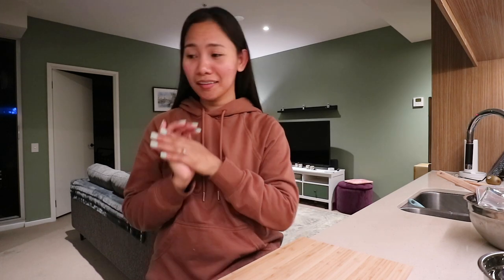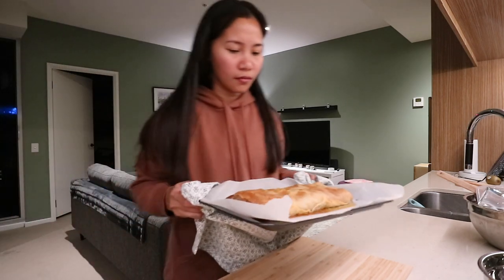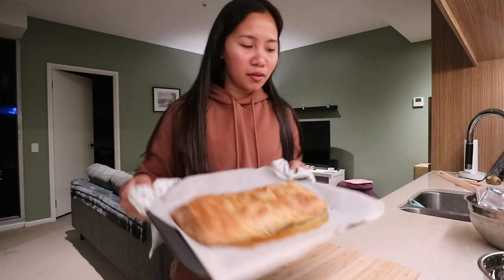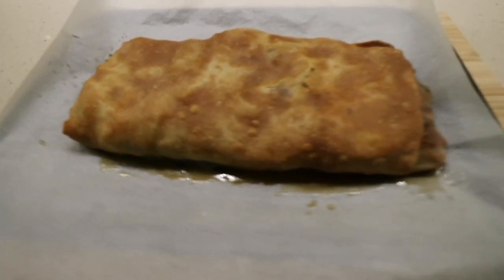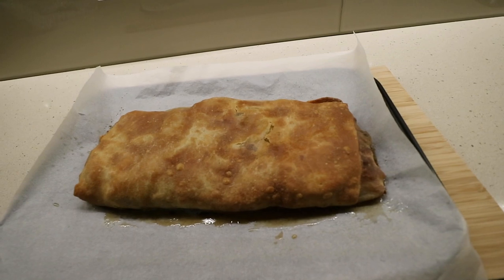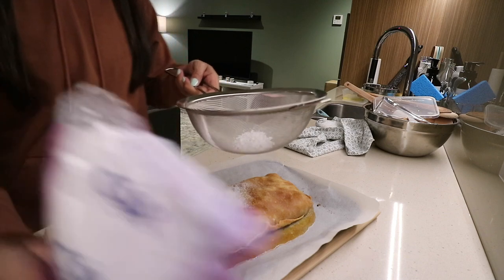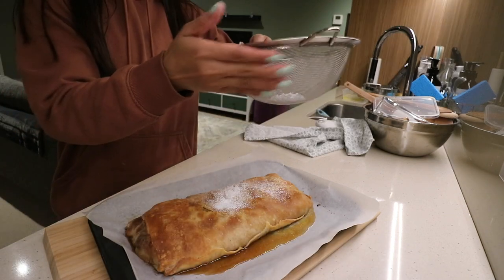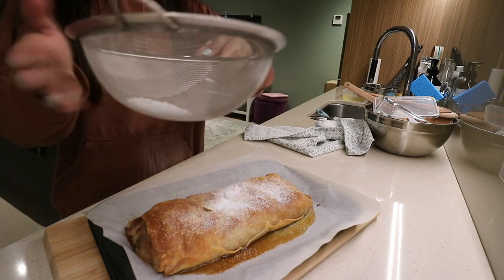Apple strudel. Tingnan natin. Ang init. Oh. So, ito na yung itsura. So, ayan na yung itsura ng ating apple strudel. Oh my God. Lagyan natin ng icing sugar sa taas.